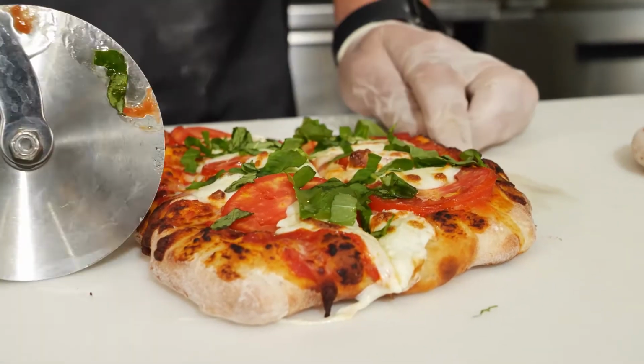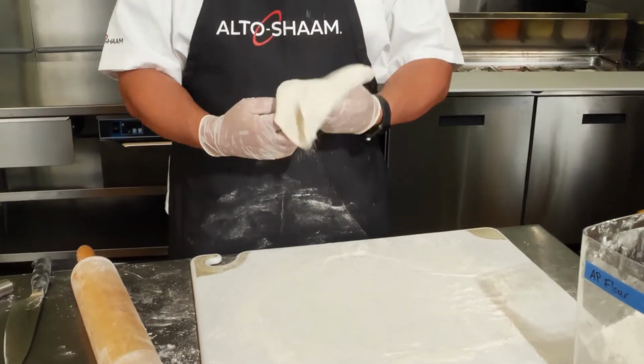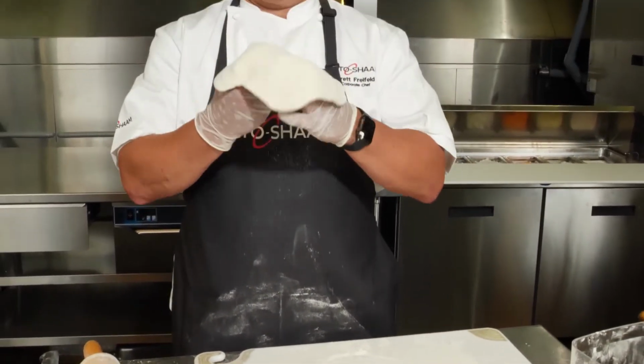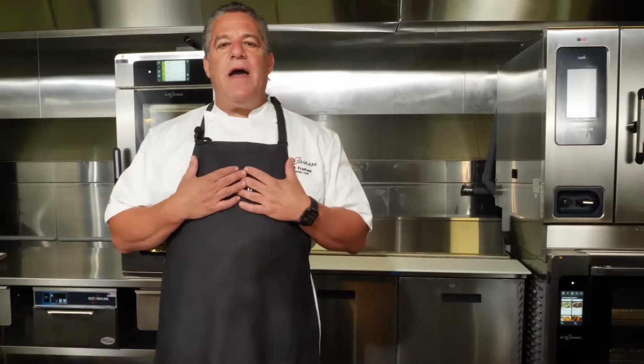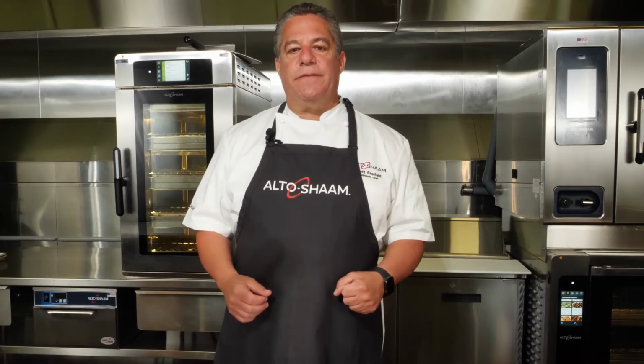But look at the mess. Look at my jacket. Look at everything. It's just full of flour. It's flour everywhere, all over the tables. And in my mind, folks, just take it from me, you really don't want to get involved with this. You know what I mean? It's just not worth it, and it's very inconsistent.